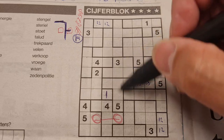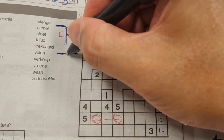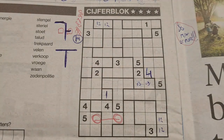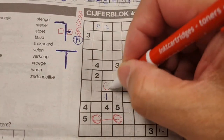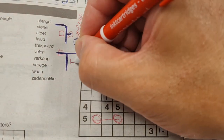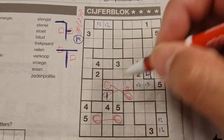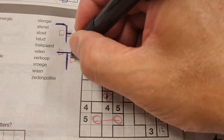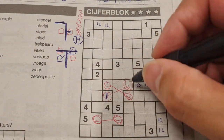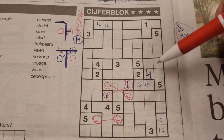Then the following shape, how about the T shape? Let me draw the T shape here. When you see the T shape, remember that this box has the same name as that box. So this box has the same name as that box. But also, that box has the same name as this box. So that box has the same name as this box. Alright, in this case, it's a 1 here. Alright. Do we have more T-shapes in this puzzle yet?